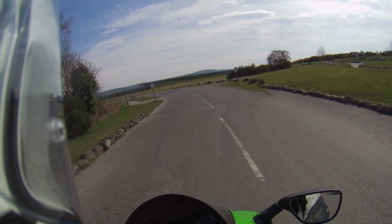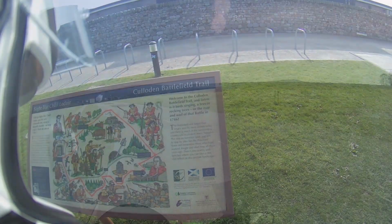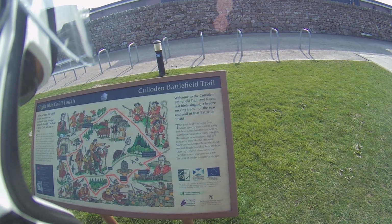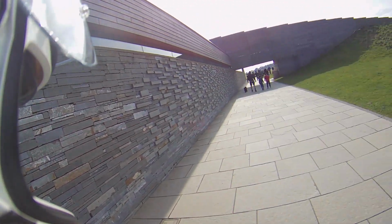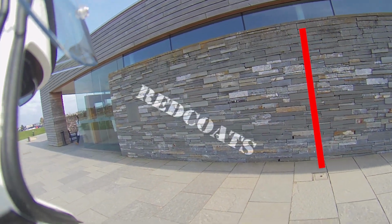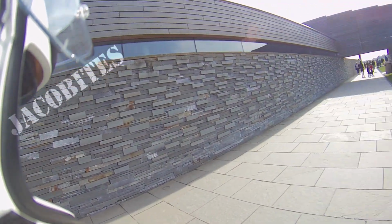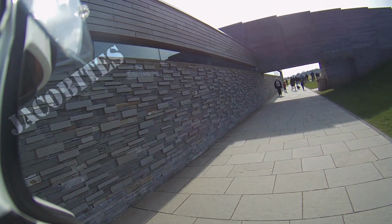This is the entrance to Culloden Battlefield, guys. As you can see, Culloden Battlefield. Two groups of projecting stones in the wall, so let's have a look. So I'm thinking, there's your line of the redcoats' losses. And all down here, as far as I can see, would be the Jacobites.